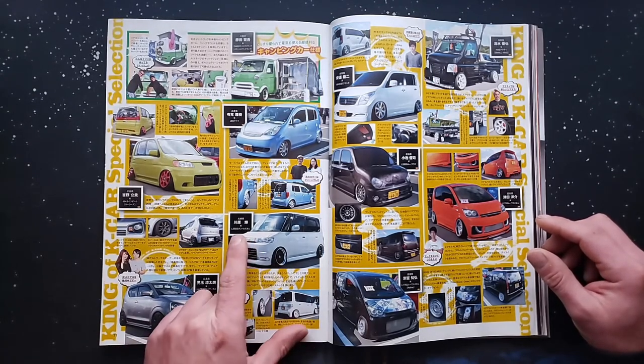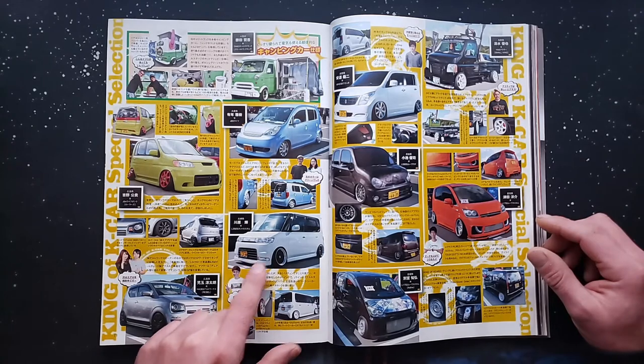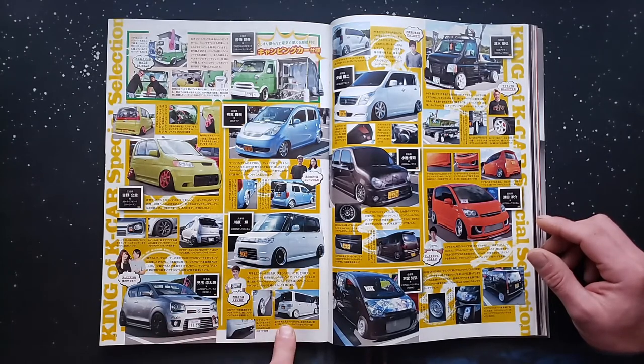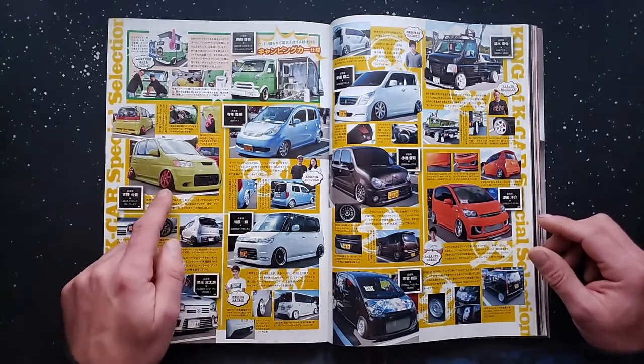Over here, the L350S Tanto Custom. Black wheels, white wheels. Not really sure. Oh, wait, we've got black wheels on one side and white wheels on the other. Is that what we've done? Maybe. Still, cool looking car. Much nicer than that, in my opinion.